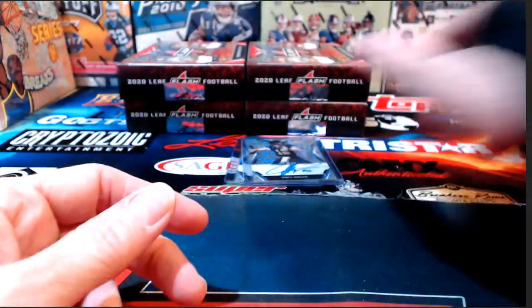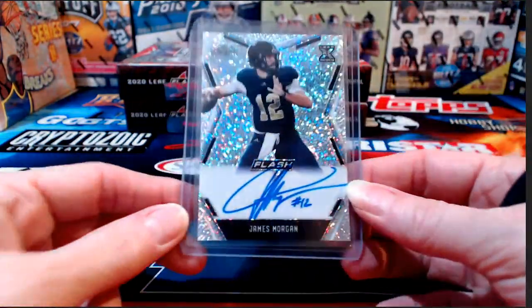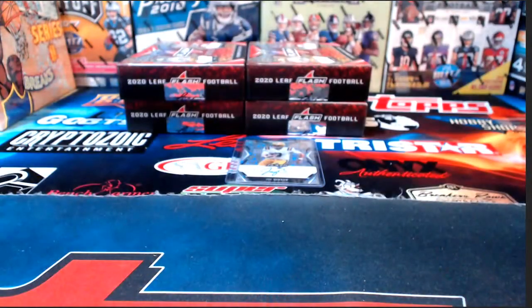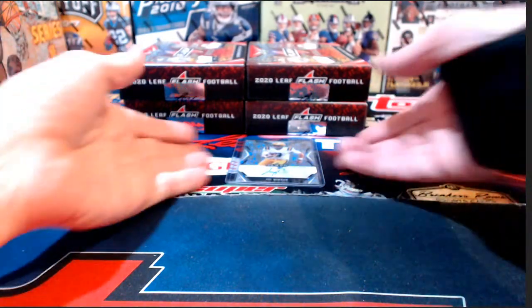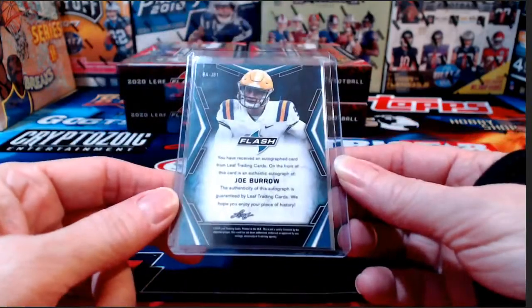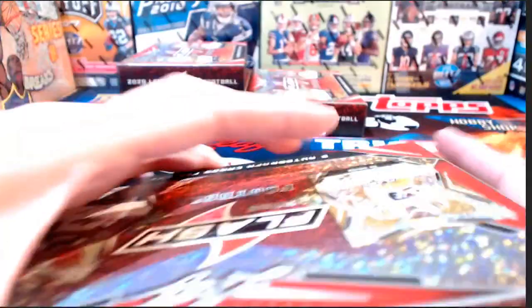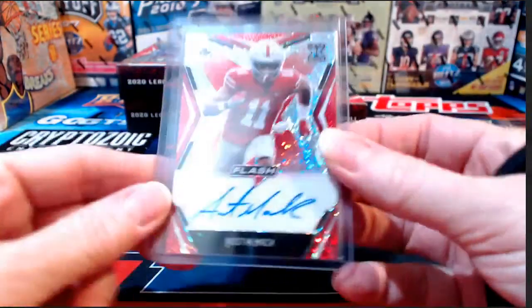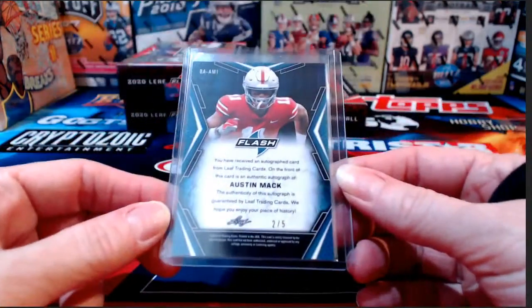Benjamin Victor is numbered to 35. That is the Giants. Then you have a little James Morgan out next. And James Morgan goes to the Jets. And on the backside, oh, look at that, kids. There's your man, Joe Burrow, Cincinnati Bengals. So right now, we have hit the Bengals and the Bills quarterback and the Dolphins quarterback. So we're doing pretty well so far out of this case.